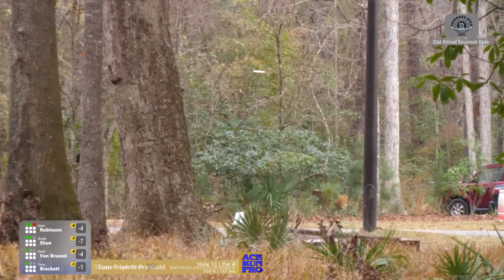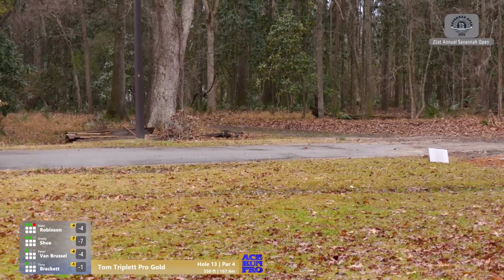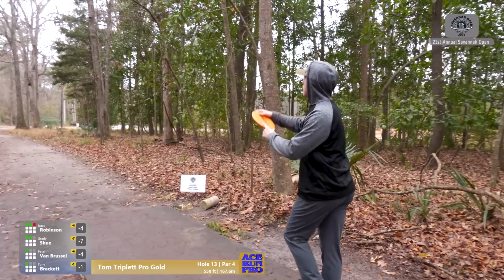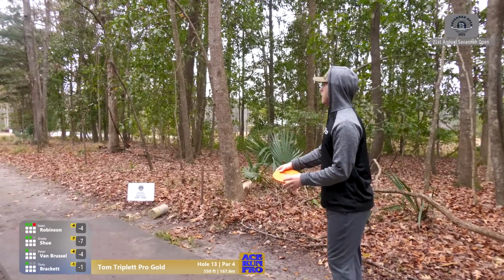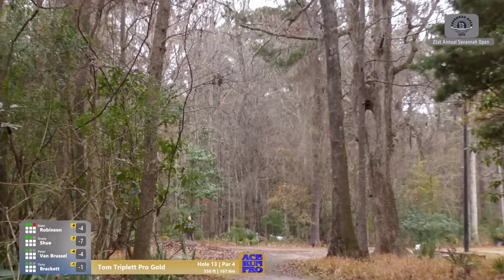Ooh, that's going to sneak through. Wow. Great shot. That's fantastic. I'm hoping he aimed for that gap. That's what I'm really hoping. That's a tough one to hit. Yeah. This is the Cenas once again for Isaac.